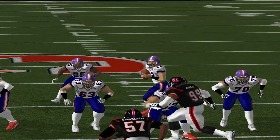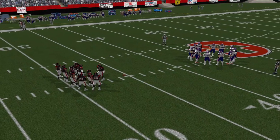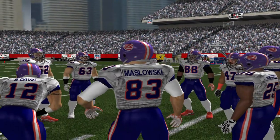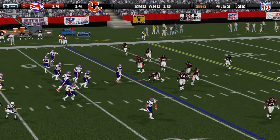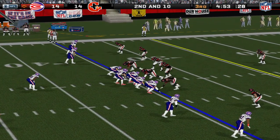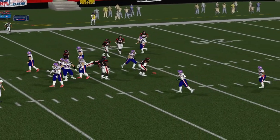As they set the corner on a blitz, he's got too much pressure in his face to see anything. He threw one out there. Lucky for him, it wasn't good. Nickelback in this time. Gets rid of it. And he makes, no, he can't hold it.